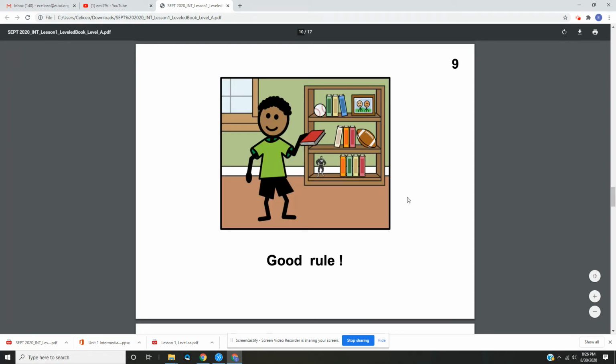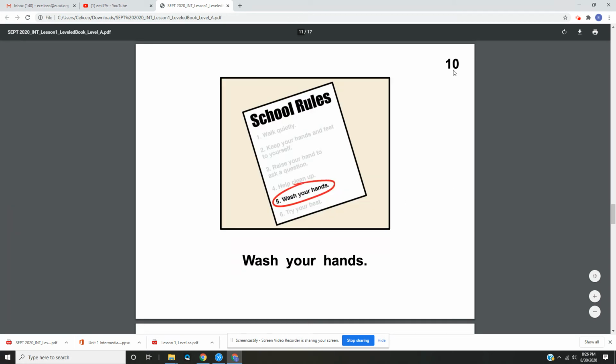Page nine. On page nine, we have a picture of the same boy from the front of our book. He's standing in front of a bookshelf with a few books and a baseball, a football, and a picture frame, and he has a red book in his hand. Page 10. On page 10, we have another picture of a piece of paper, and it's listing the school rules again.